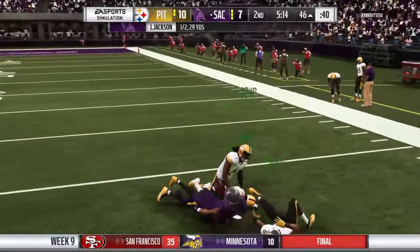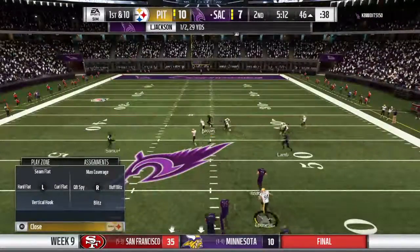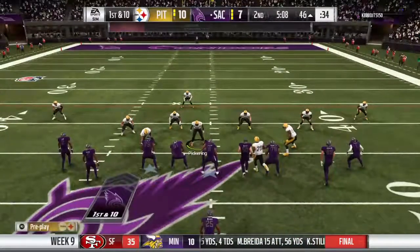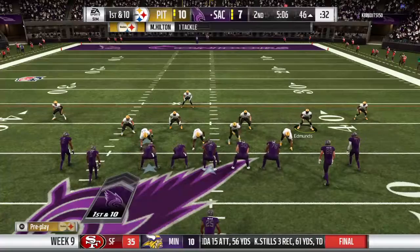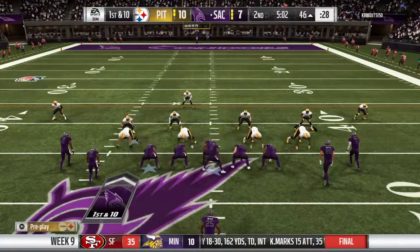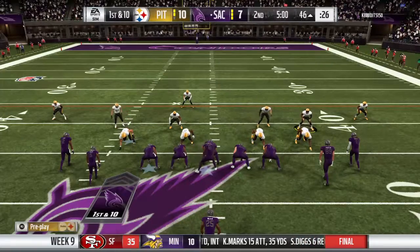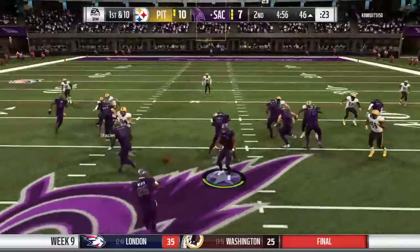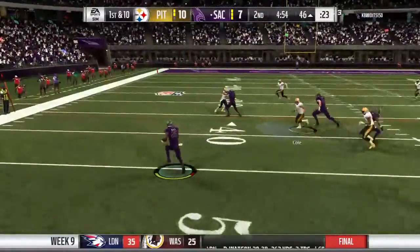Throwing right, and that's complete. And he'll be taken down, but not before they work it across midfield. He got 29 yards that time. Watch it now, Barney! Gun! Now they'll run it on the toss.